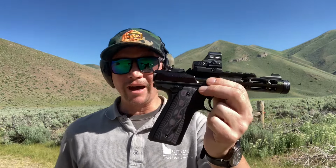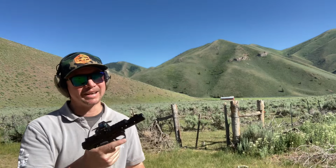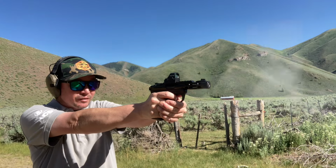Ruger is well known for making reliable and accurate 22s. Think the 1022. Well, the Ruger Mark IV is, I don't know, maybe the most well-trusted 22 pistol. It's called the Mark IV 2245 because 22, 45 because it's kind of shaped like a 1911. And you get the same capacity as a 1911.